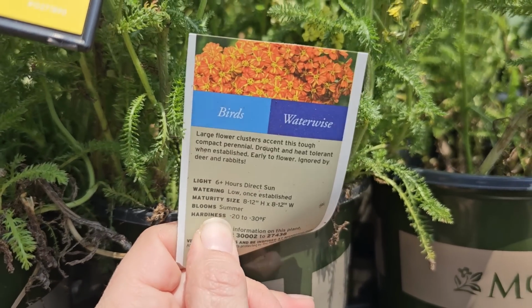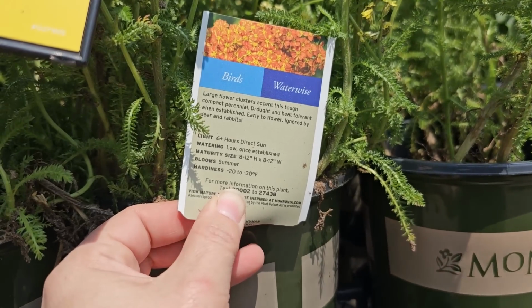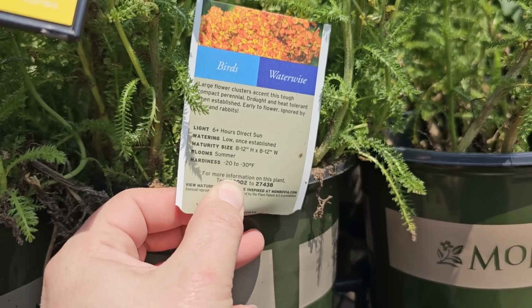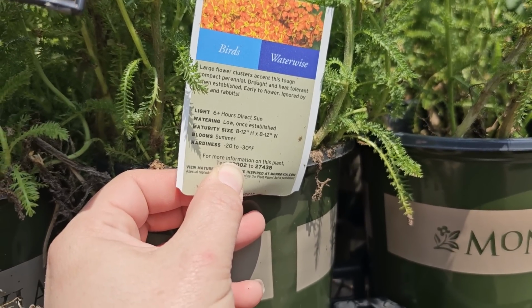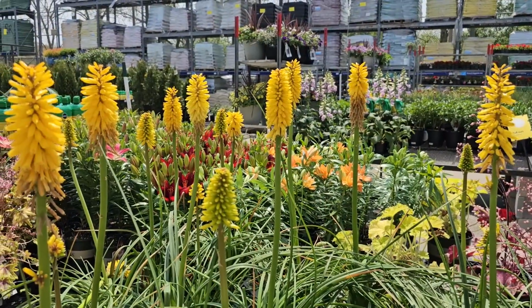And it says that it attracts wildlife like birds. It is water wise, which means it can be drought tolerant once established. And it needs 6+ hours of direct sun. Mature size is 8 to 12 inches in height and 8 to 12 inches in width. Blooms summer, hardy down to negative 20 degrees Fahrenheit. This one is beautiful. And check out this Nephofia.